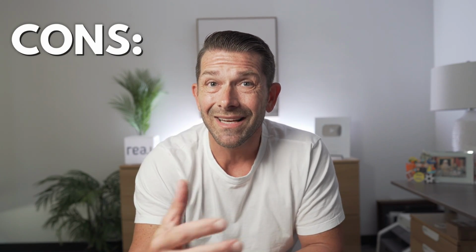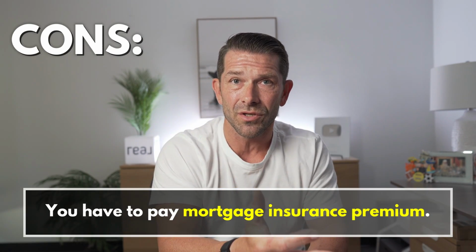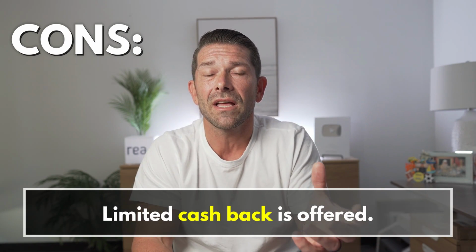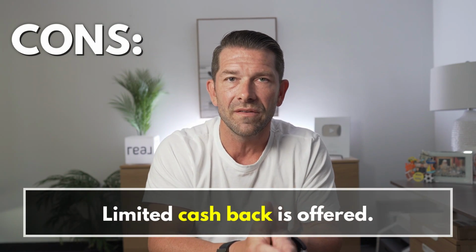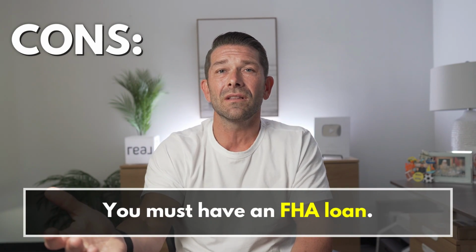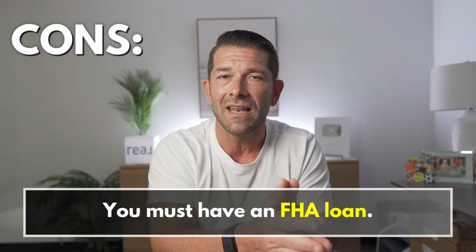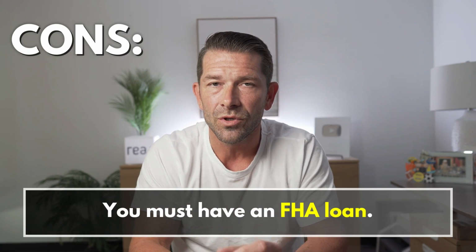And on the flip side, the cons are that you're having to pay that mortgage insurance premium again, that upfront mortgage insurance premium. In addition to that, limited cash out option. You're not able to do a cash out refinance when doing an FHA Streamline. And the last thing is you must have an FHA loan. You can't do an FHA Streamline from a conventional loan. You have to have an FHA loan in place when you're doing this streamline.